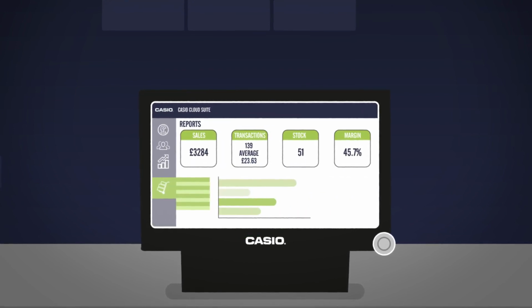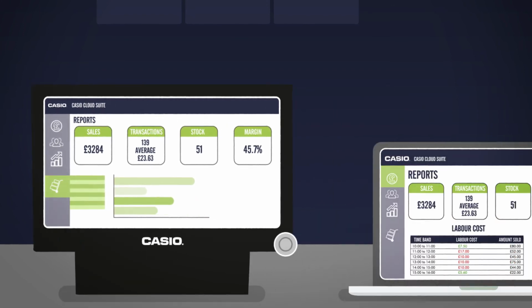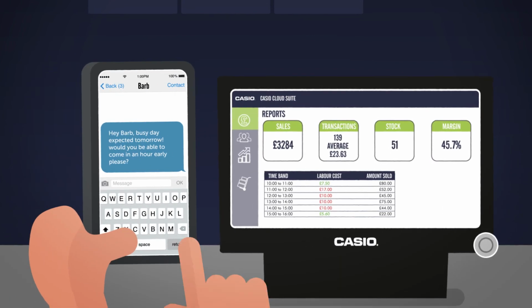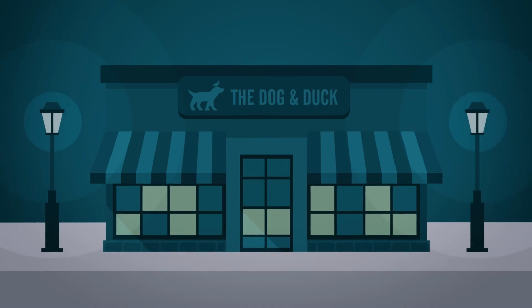Access real-time sales reports in the Casio Cloud Suite from the convenience of your till or any internet-enabled device. Discover the top-selling products, best-performing staff members, peak periods, and important data that will influence future business decisions.